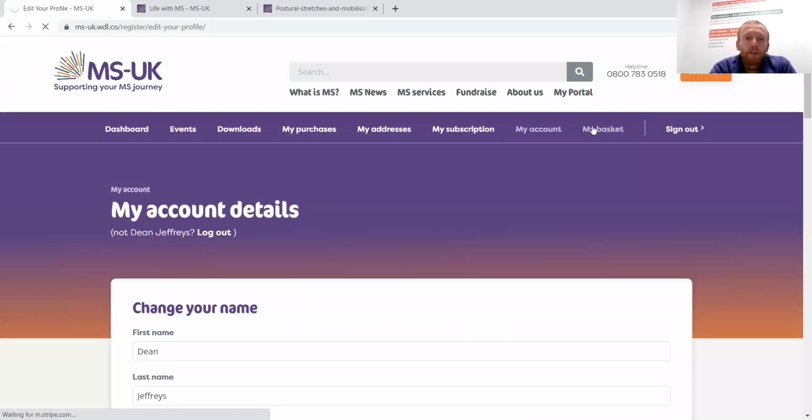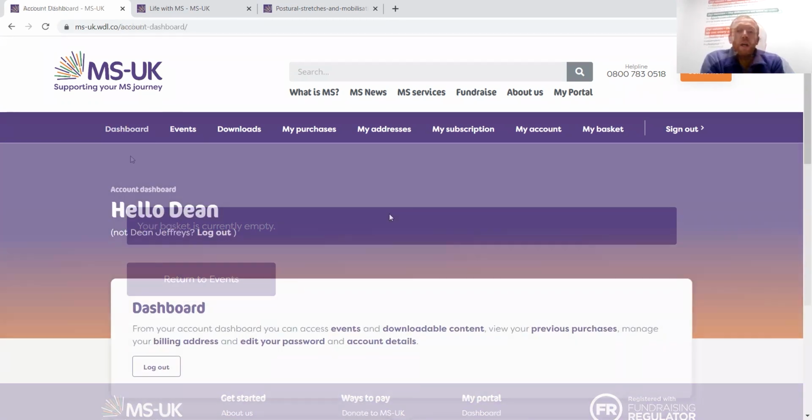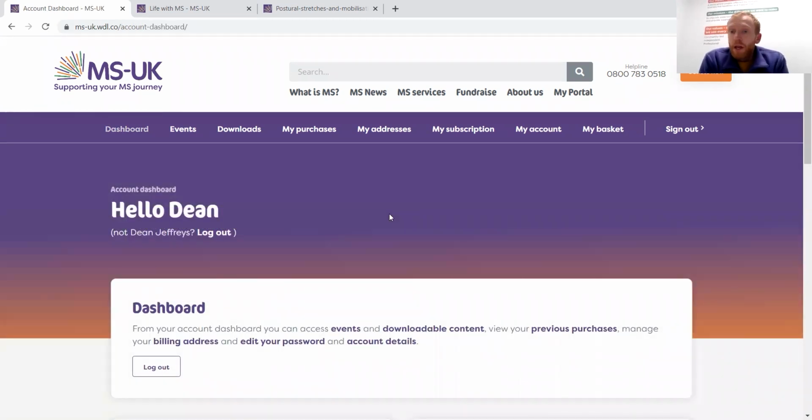The My Basket area will show you if you've currently got anything in the basket, purchased or in the process of registering for in the events section. You can put them all in the basket and do that in one go, or you can do them individually, similar to what I've demonstrated today. So this is the complete overview of the new portal.